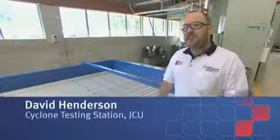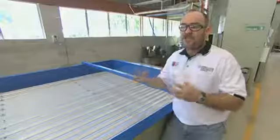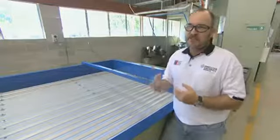With the airbox test, we're trying to replicate the very high turbulence and high suction pressures that the edge of the roof is subjected to during a severe wind event.